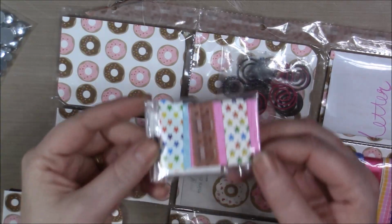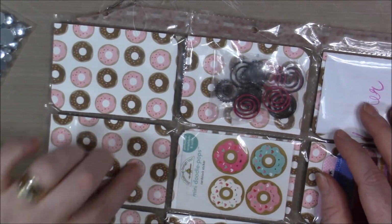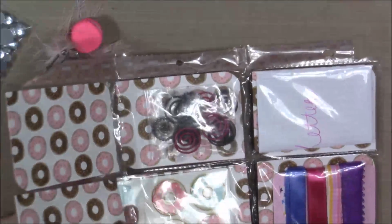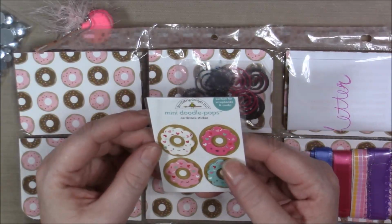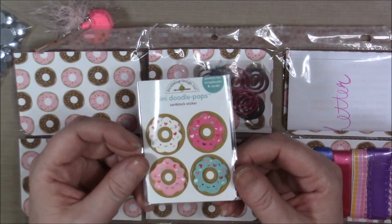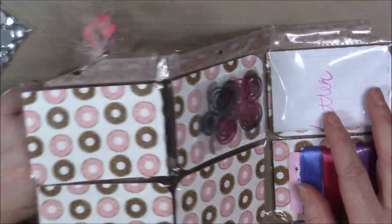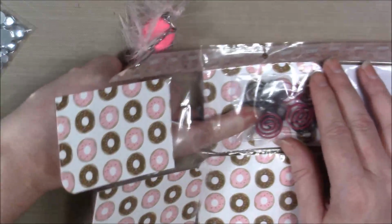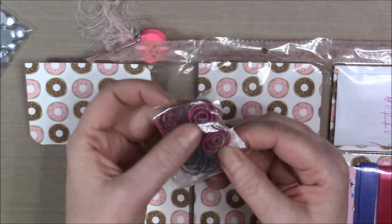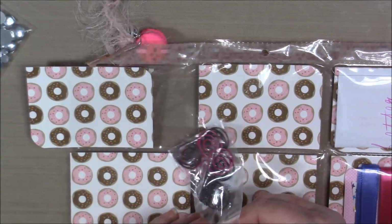All right. So there's some washi, some dimensionals, and some red line tape. And where? Oh, it's on the other side. What is this? Mini doodle pops. Oh, they're little donuts. It's so cute. Excuse me for the coughing. All right, what else do we have? There's some cute little circle paper clips. What are these other things?